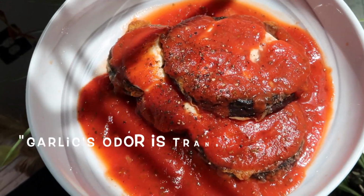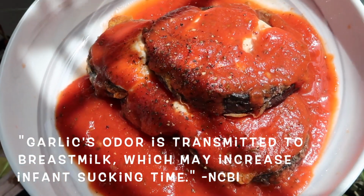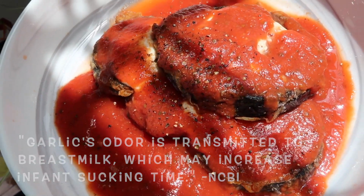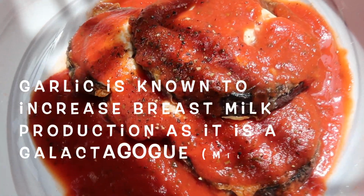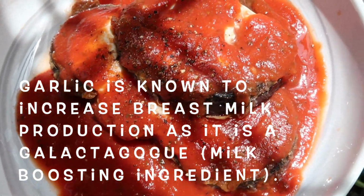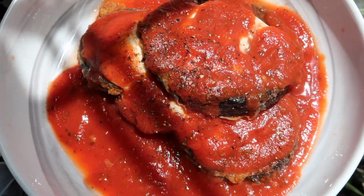The sauce has a ton of fresh garlic in it, and garlic is really good for breastfeeding mamas because there have been a lot of studies that show babies actually love breast milk of moms who eat garlic. So it encourages them to eat more, which can then boost your milk supply. So there's lunch. I'm gonna go eat it now.